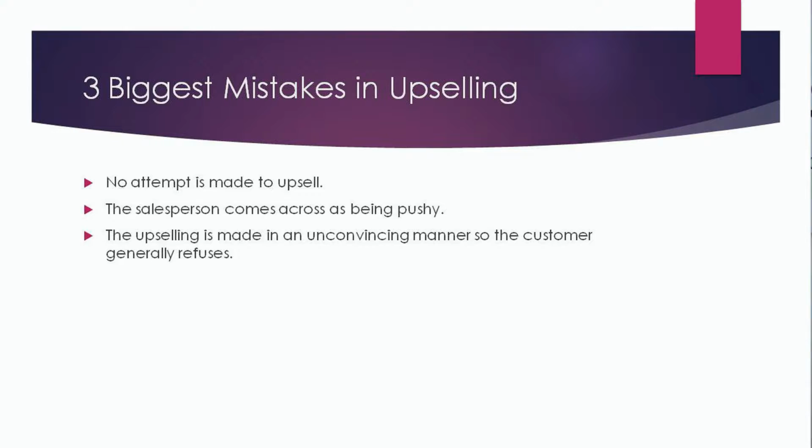This is where a customer has called, they've ordered some spices, and I'll say, oh, you've got some spices, so let's get you some spice containers. How many would you like to add to your order? I'm just assuming they're going to want the spice containers, but maybe they don't need them. So you don't want to be pushy with it. It's just a suggestion. And the third mistake is that the upselling is done in a very unconvincing manner, and so generally the customer is going to refuse whatever it is you're upselling.